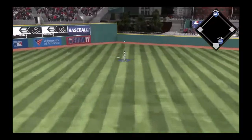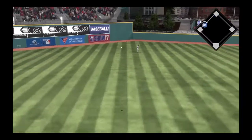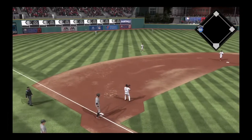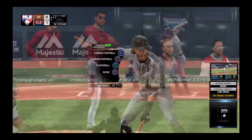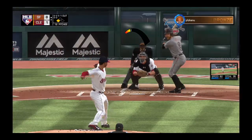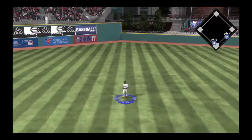Line drive to center field. Catch made out there in center field as the runner will tag from second. And he'll make it up to third safely here with one away. So coming to the plate, Hunter Pence. Although there are a couple of bases open, and we'll see if they think about working around him. Hit hard towards center. Base hit, and that'll get a run in.